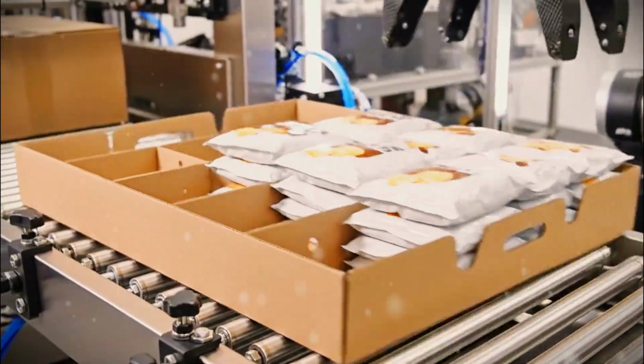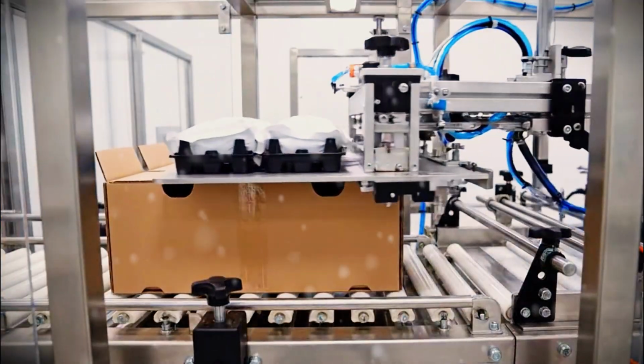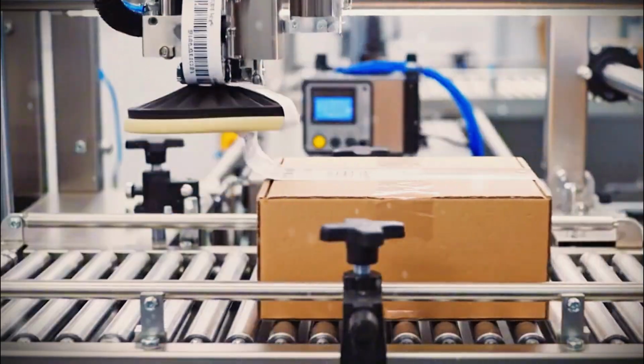But the journey isn't over. They must now cool completely on a slow, breezy conveyor. This critical step lets the structure set, locking in the crunch.